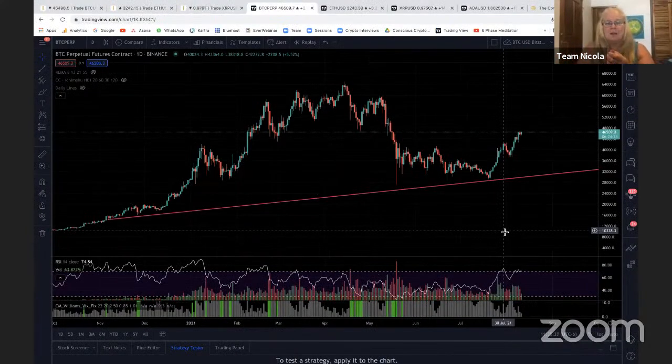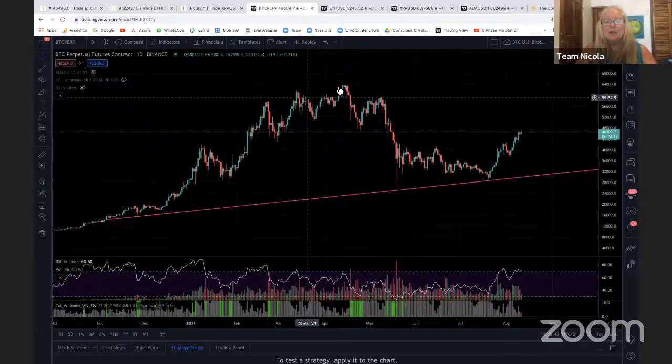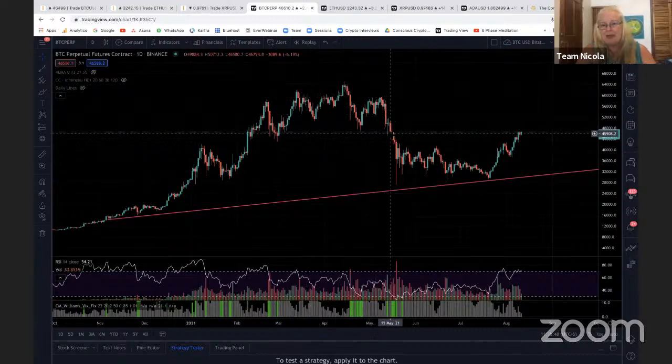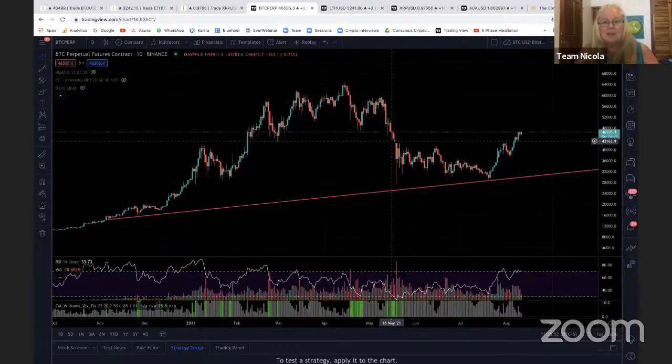How do you recognize when we've got to a peak? See all these peaks here on Bitcoin? How do you recognize we're at a peak and we might just turn around and tip back down and go down quite a bit? And how far do we go down? How do you know how far we're going to go down? And then how do you trade that?